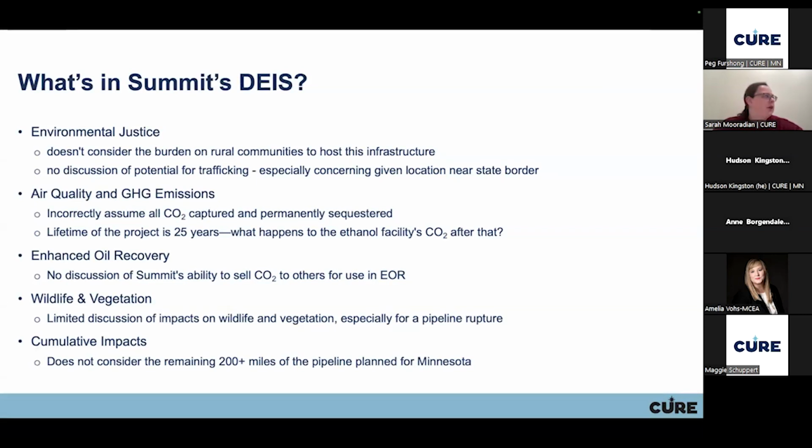So this is just kind of a short overview of what's in the DEIS. It's a 356-page document, so there's a lot more information, but these are kind of the high-level issues CURE has identified.